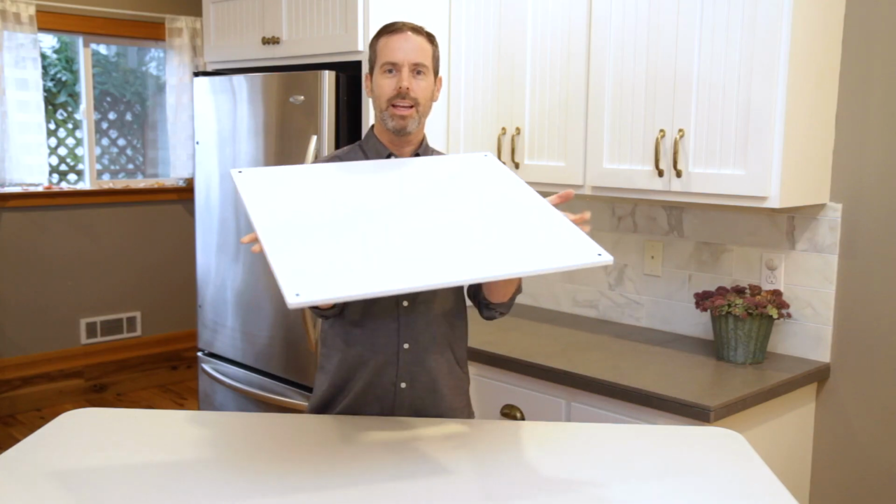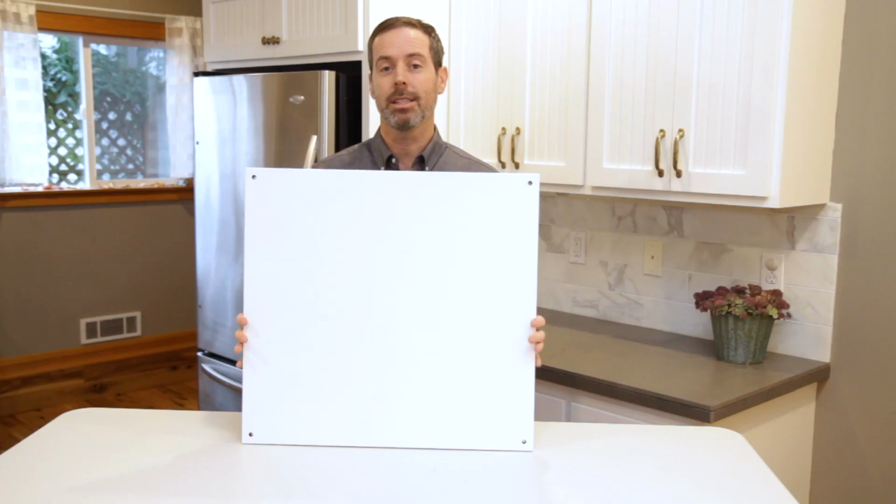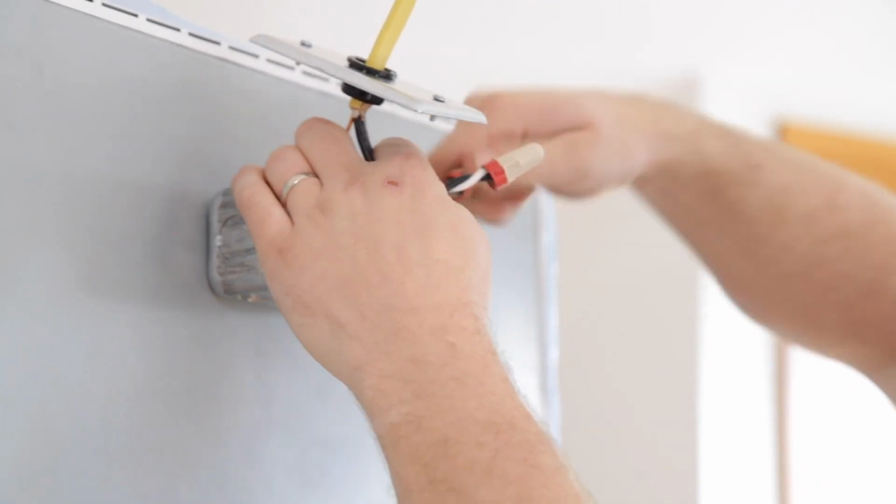This infrared radiant heating panel is the world's thinnest at a 1/2 inch thick and will fit on the ceiling. It's not going to take up any usable space, no noise, and also save about 30 to 40% on their energy costs.